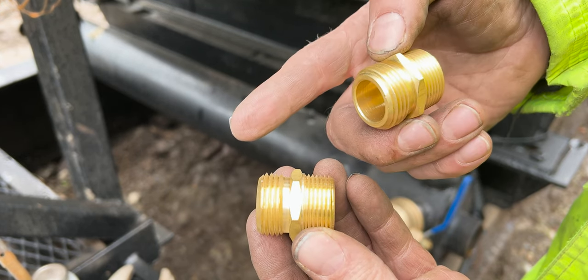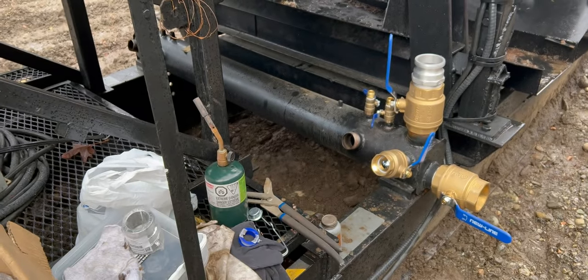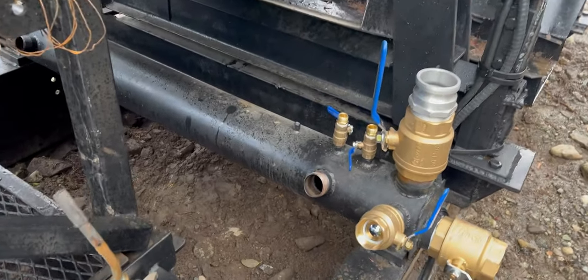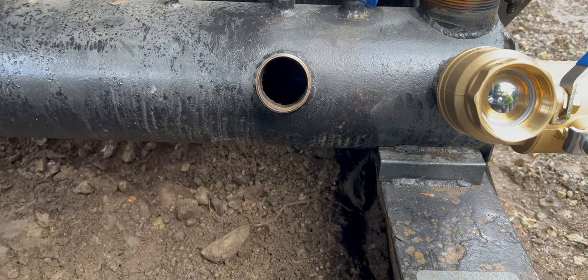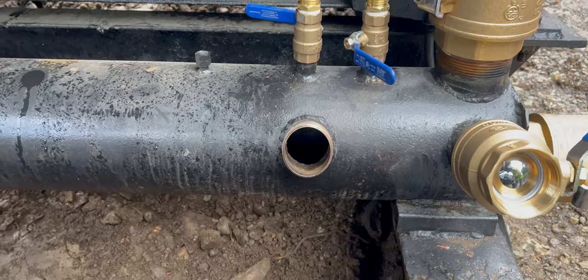Standard pipe thread to household hose. This threaded section there appears to have ovaled, I guess, when I was welding it or something like that. I'm having a lot of trouble getting that valve on.